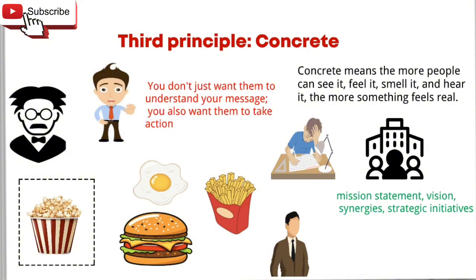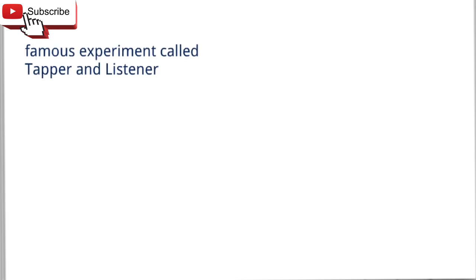Experts suffer from a phenomenon called the curse of knowledge. According to this phenomenon, once we know something, we forget how hard it was not to know it. We forget how hard it was to be a beginner. Our knowledge has cursed us, and we can't put ourselves into our listener's shoes. There's a famous experiment called Tapper and Listener.